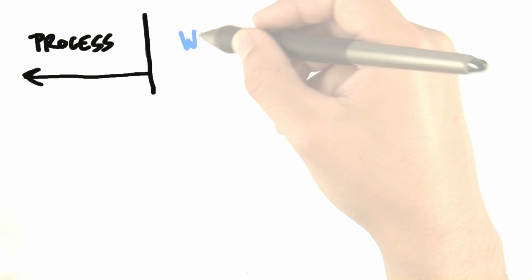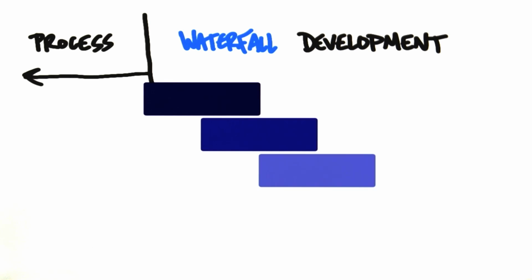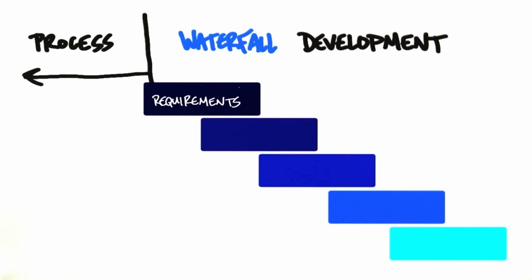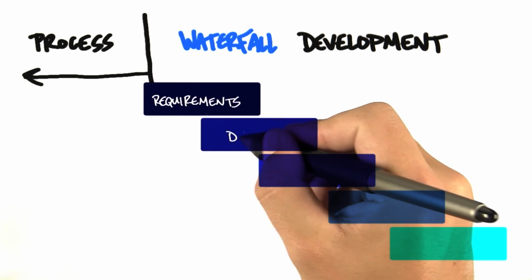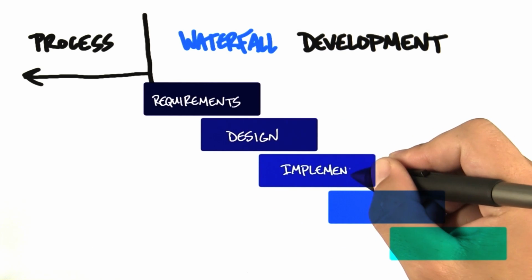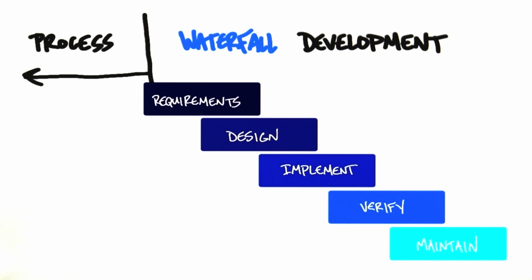If you remember, I said engineering was doing waterfall development. Waterfall development is just a step-by-step process that says marketing writes requirements of what the product should do. Engineering takes that and translates that into features. Engineering then designs the product, either codes it or builds the hardware. They test it, and they maintain it. And this is kind of a waterfall life cycle, step by step.